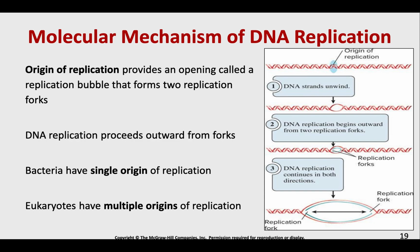Now, eukaryotes, thinking about the human chromosome, we're way more complex. There's a lot of genetic material that has to be replicated. In order to be more efficient and not make it a really lengthy process, we have multiple origins of replication. We don't have just one like bacteria cells. So we are going to have multiple replication forks, and eventually, they're all going to meet up together and be combined into one.